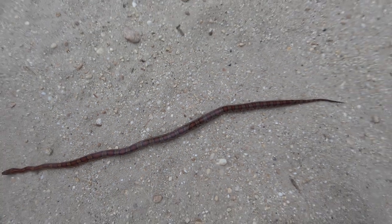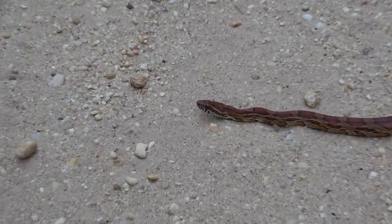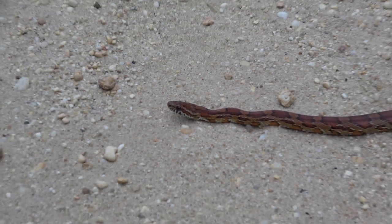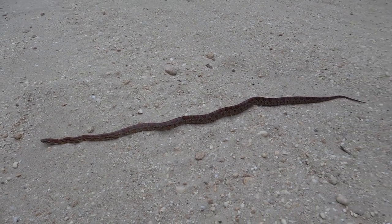Awesome, man. What the hell? I'm gonna get a couple in situ pictures. This is pretty awesome. Is it gravid? It looks like it could be. We'll be careful to leave it alone. No, it's interesting.